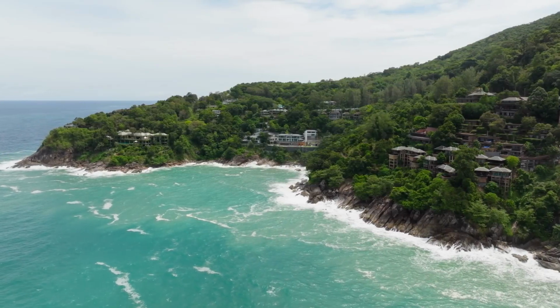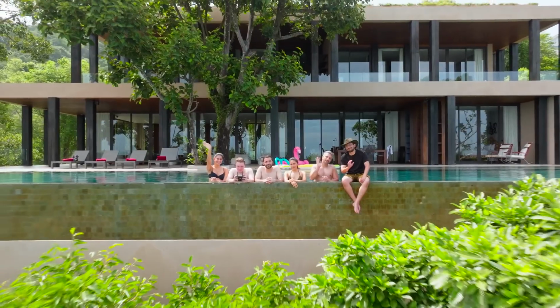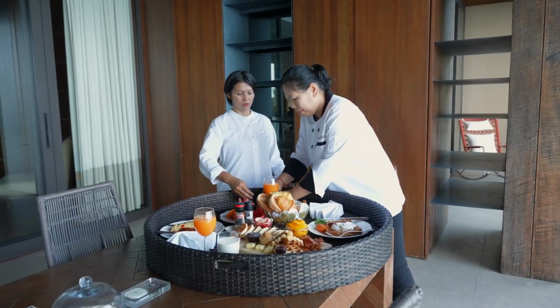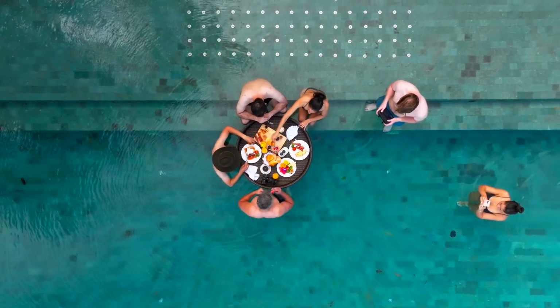Every moment of the day, whether it was the landscape, the experiences, or the Thai hospitality that we received, made this trip so memorable and enjoyable. Not to mention the team at Villa Amarisa have been so accommodating, helpful, and have given us an unforgettable experience that we will cherish forever.